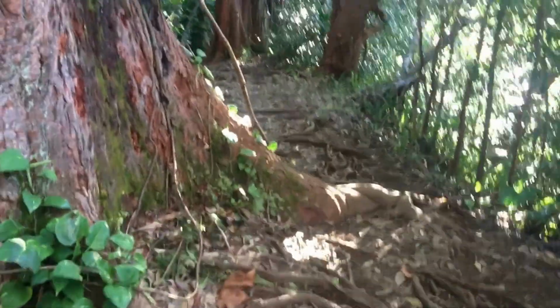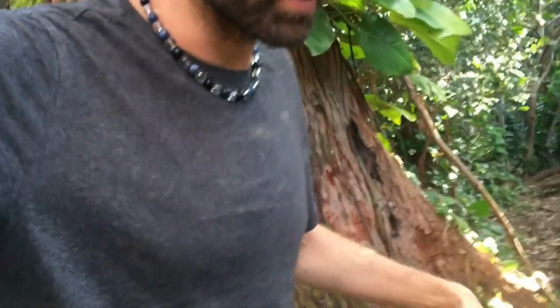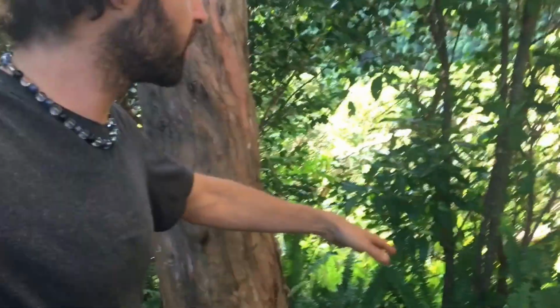All right. So again, we have all this root-covered pathway. This helps hold the soil in and prevents erosion. That way you can still have these hillsides and the soil's not just running away, right? And even this is a path, right? Over here, we still have all those roots, plus the leaf litter, plus plants, plus smaller trees. So that soil is not going anywhere. I promise you that. So here we have another one of the big trees.